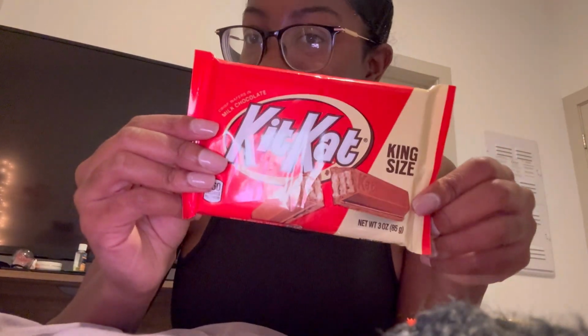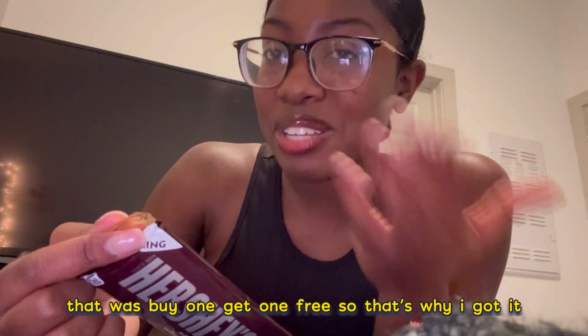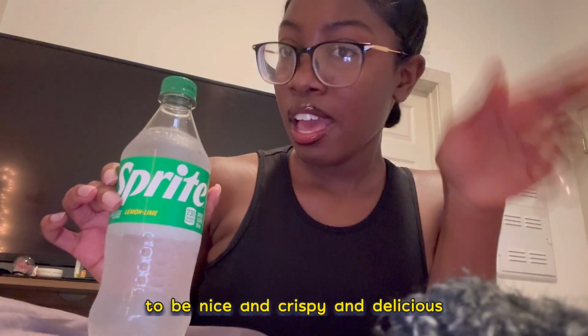Okay, but I got some Skittles, y'all. I got a king size Reese's, I got a king size Kit Kat, and I got a king size Hershey bar. But they were all buy one get one free, so that's why I got them. It was only the king size that was buy one get one free, so that's why I got it. This is gonna be my snacks tonight. I'm going to watch a movie. I also got a Sprite, so this is gonna be nice and crispy and delicious.